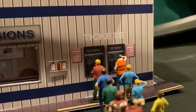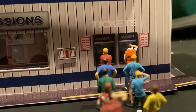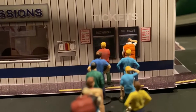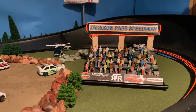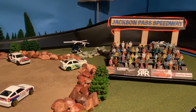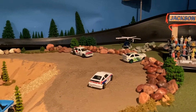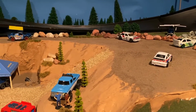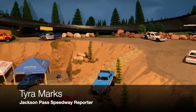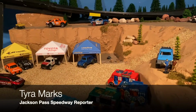Since the announcement of this tournament, tickets have been a hot commodity. Folks from all over have come to see our first race on the new track. Joining me down on the ground is our track reporter, Tyra Marks. Thanks, Phil. I'll be here down on the track with any breaking news or updates.